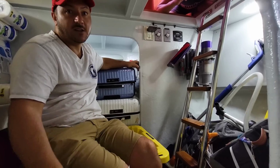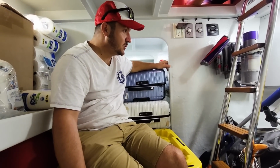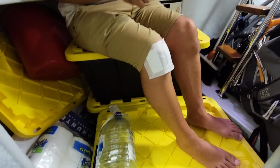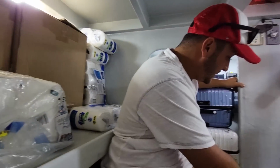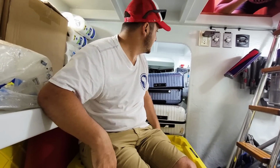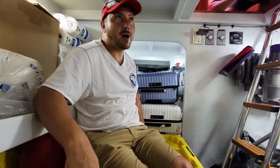But I mean, how's this for storage size? This is huge, huge, huge storage. Massive. You see, all our filters, impellers. We got toilet paper for days. Engine filters, second house water pump right there, some kite gear. You can store everything in here. It's like a garage. This is the first garage, this is the bow garage.